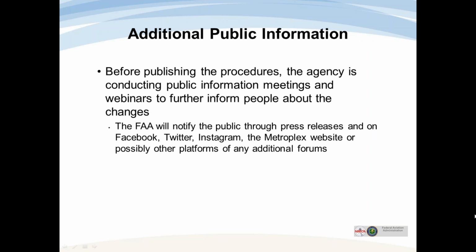Additional public information. Before publishing the procedures, the agency is conducting public information meetings and webinars to further inform people about the changes. The FAA will notify the public through press releases and on Facebook, Twitter, Instagram, the Metroplex website, and possibly other additional platforms.